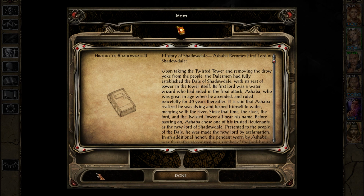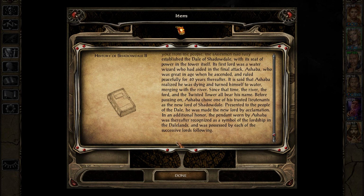It is said that Ashaba realized he was dying and turned himself to water, merging with the river. Since that time, the river, the ford, and the Twisted Tower all bear his name. Before passing on, Ashaba chose one of his trusted lieutenants as the new Lord of Shadowdale. Presented to the people of the Dale, he was made the new Lord by acclamation.